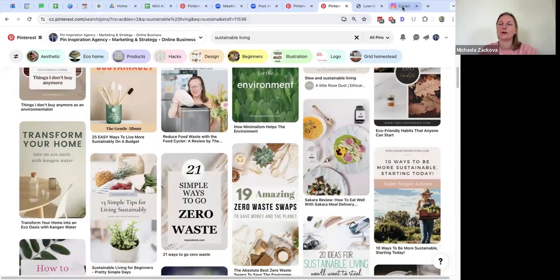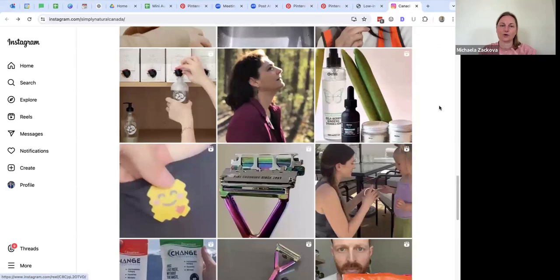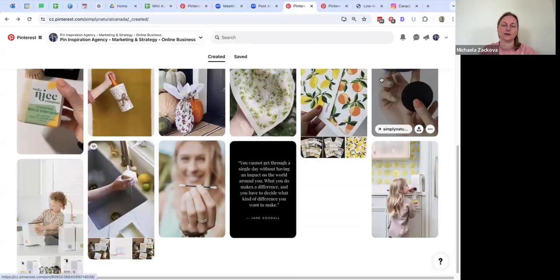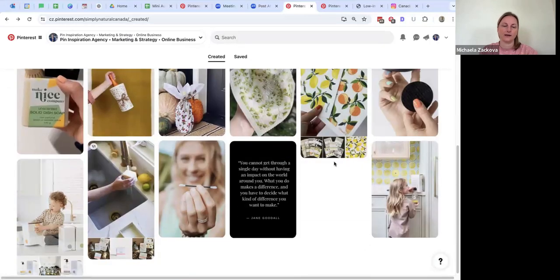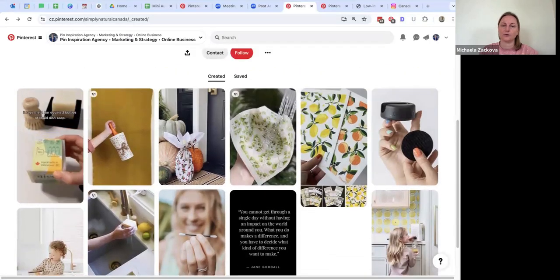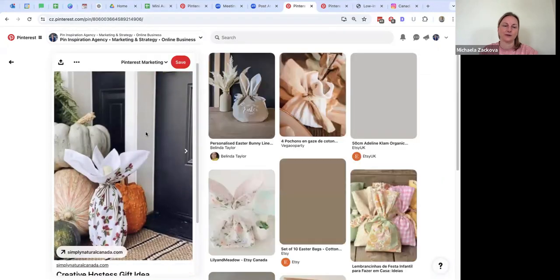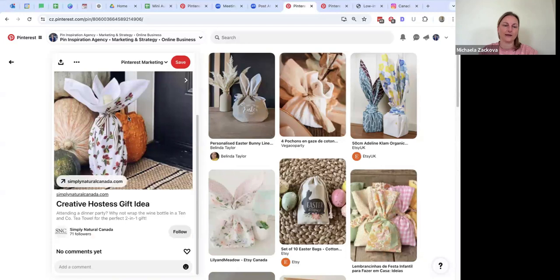But as you already have a lot of content showing your products and how to live a more sustainable life, I would use it again here, repurpose and recycle this content, make it beautiful, always put a pin title and pin description, and direct these pins, because on all the pins you can put a link, direct them to your products on your Shopify store.